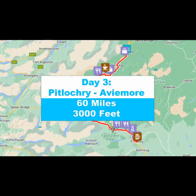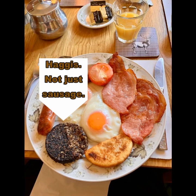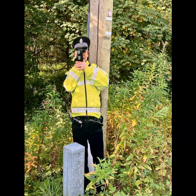At 60 miles with 3,000 feet of climbing, the next day was pretty tough. We started with a full Scottish breakfast at our B&B and then got out on the road, moving fairly quickly but not too fast. We didn't want to get a ticket. Again, it was a mix of roads and trails, like this one.